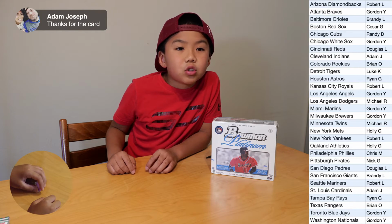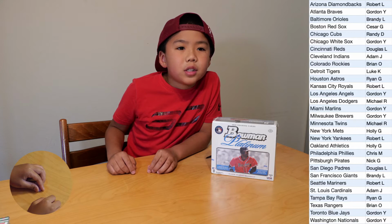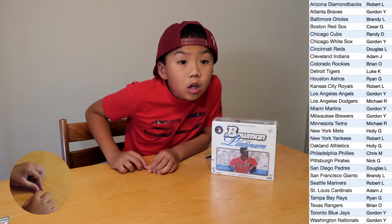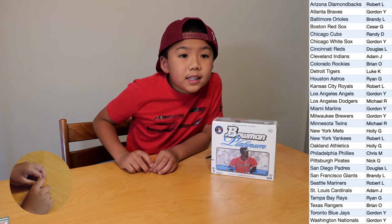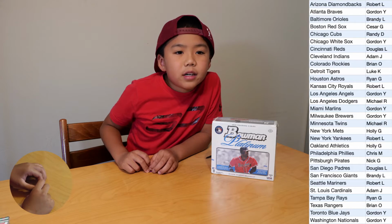Los Angeles Angels, Gordon Y. Los Angeles Dodgers, Michael R. Miami Marlins, Gordon Y. Milwaukee Brewers, Gordon Y. Minnesota Twins, Michael R. New York Mets, Holly G. New York Yankees, Robert L. Oakland Athletics, Holly G. Philadelphia Phillies, Chris M. Pittsburgh Pirates, Nick G. San Diego Padres, Douglas L. San Francisco Giants, Brandy L.